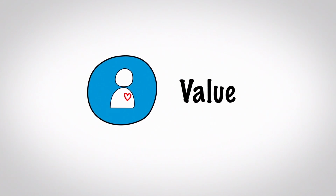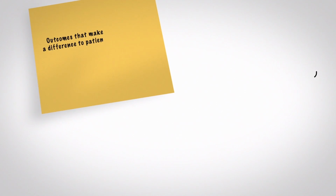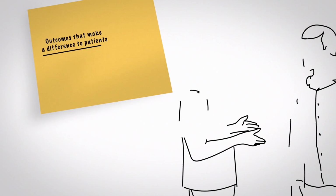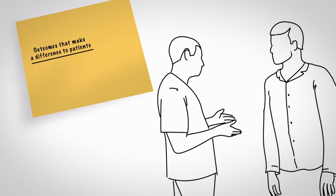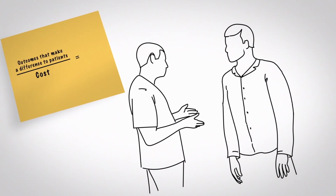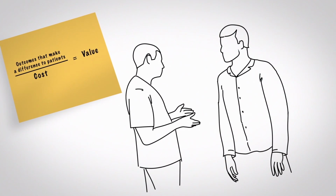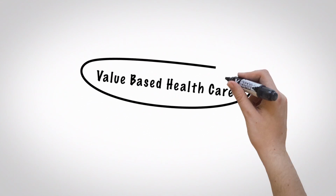It is together with our patients that we create value. The focus is on value that makes a difference to patients, that is to say, the medical outcomes, how the patient experienced the care process, and not least their involvement in decisions about their treatment. These results are then put in relation to cost of achieving those outcomes. This is how we define value. The main strategy on which our new operating model is based is therefore value-based healthcare.